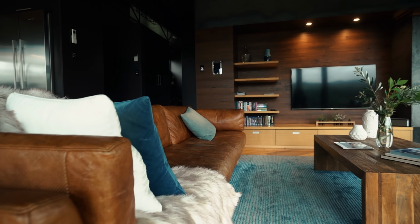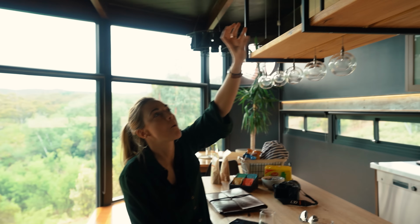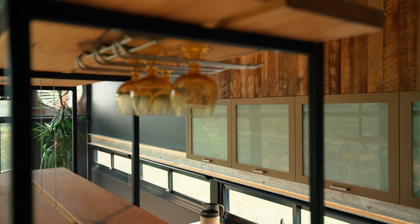I keep just finding things. Like, look up there. There's an interesting little storage set for kind of like brandy glasses. And what I notice is that literally every room I go into, I feel like I'm stroking all of the surfaces. It's just so tactile in here, and I really like that.